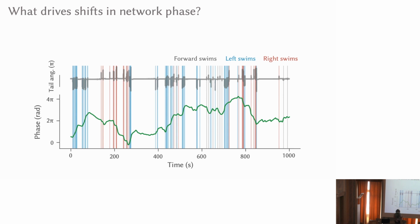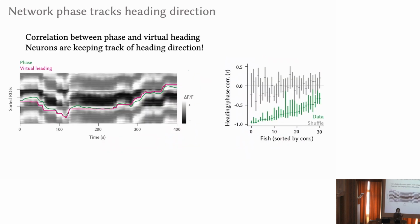So what this means is that, similar to what was happening in the Drosophila, if we calculate a virtual heading of the fish in a virtual space, this virtual heading correlates very well with the phase that we can read out from the network activity. And actually, this is just one animal, but this was very consistent over many animals.